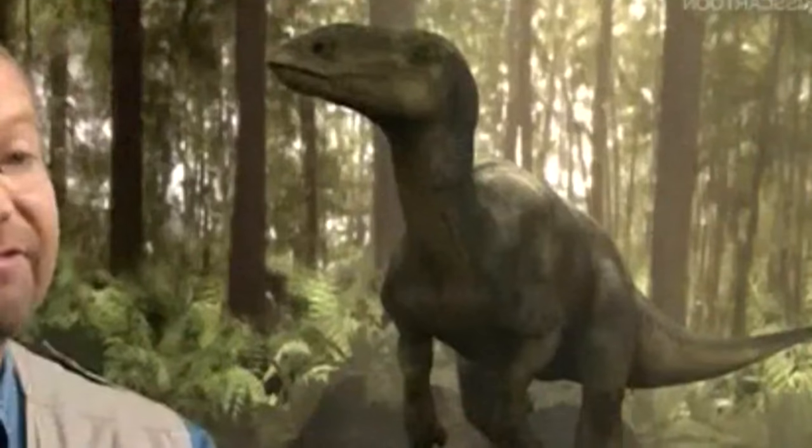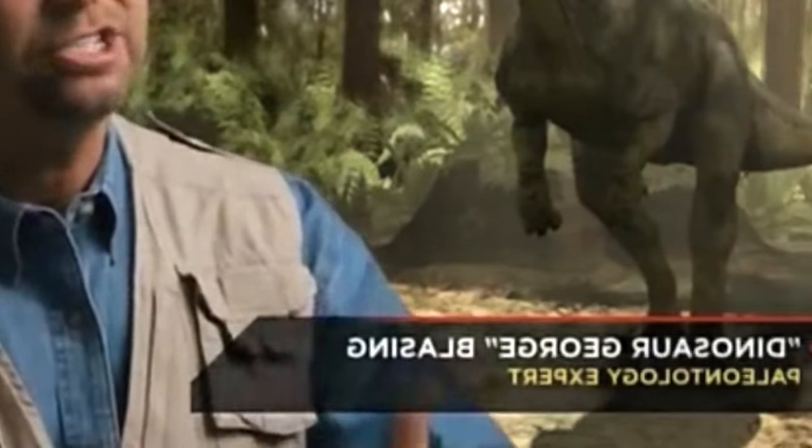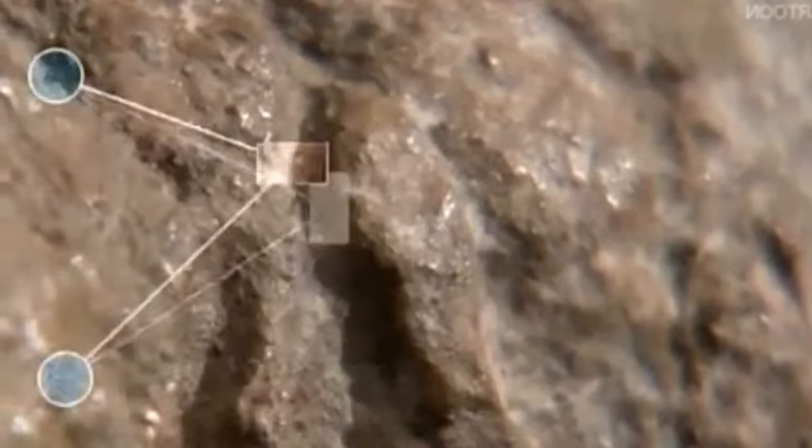Looking at the tooth marks left in the skin of the tail of this dinosaur, my first reaction was, holy cow, it's been bitten! But then as you look more closely, you see that these tooth marks are relatively small and very few in number. Whatever had left the tooth marks was not very big and certainly not overly powerful.